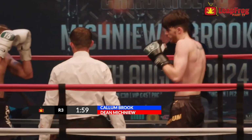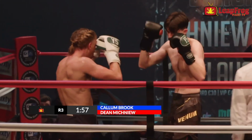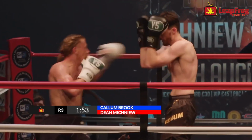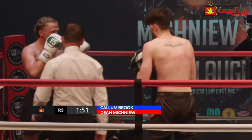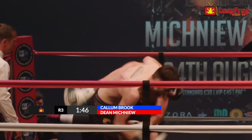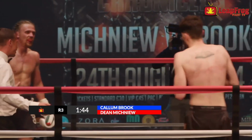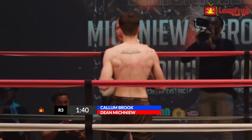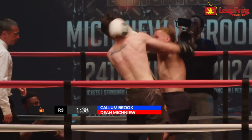Final round in this competition. Brook having success in the late stages of that round there, but Michniew landing a nice snapping jab. Return fire from Brook. Both men trading jabs early in the center ring for this third and final round. Michniew looked as though he was feeling the pace of the fight at the end of the second. Is that going to carry over here as he eats a hard right hand from Brook?